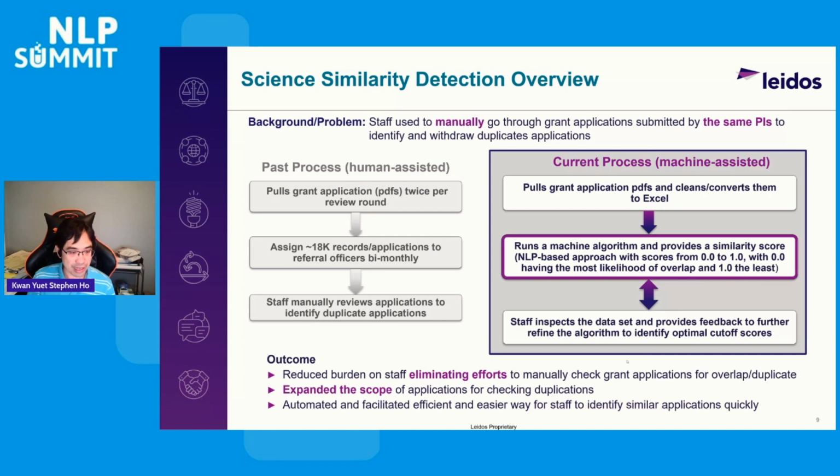To avoid duplications and save taxpayers' money, because we don't want to fund the same thing twice, the Division of Receipts and Referral, DRR, under CSR, has to review all the grant application documents and identify and withdraw duplicated applications. Previously, it was a very mundane and manual process. CSR staff used to manually go through the applications submitted by the same PIs to identify and withdraw duplicated applications. This manual process is undoubtedly very time-consuming, and it is very vulnerable to error, and we don't want that.